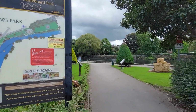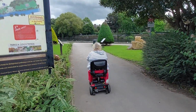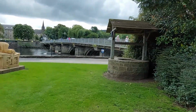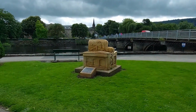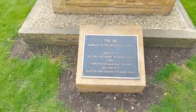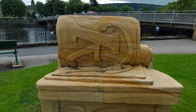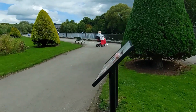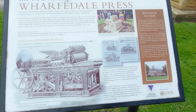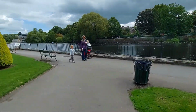But that notice board gives you quite a little bit of information of the route where you can walk. And just further down this path there was an unusual sculpture. Apparently it's for the Wharfedale Press. I can't say as I've heard of the Wharfedale Press, but it was interesting nevertheless. Like some serif figure. There's plenty of information around the park on various boards, so you will be very informed as you walk around.